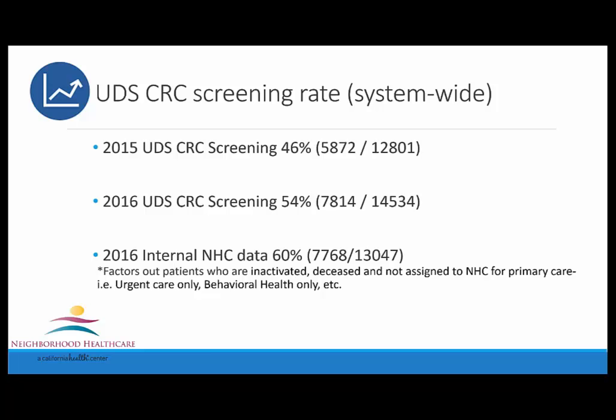And then we took it even further and did some internal Neighborhood Healthcare data. Those of you familiar with UDS know it includes every patient who's been to your health center once within the past year. So we factored out those patients who are inactive, deceased, no longer assigned to Neighborhood Healthcare, or who only come in for urgent care or behavioral health but have a primary care provider outside of Neighborhood Healthcare. When we factor those patients out, we actually have a 60% CRC screening rate.